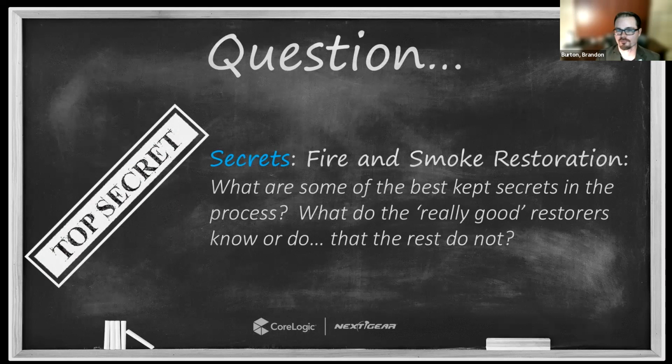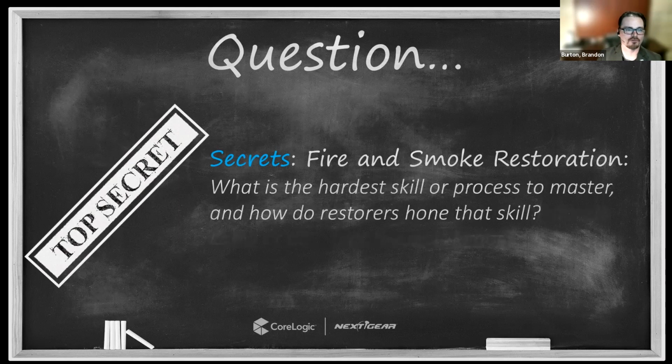So let's take that just a bit deeper and launch into the next question. What do you think is, from a fire and smoke restoration perspective, the hardest skill or process to master? And of course, I can't ask that question without following up and saying, how do you hone that skill?